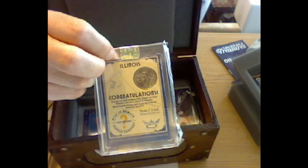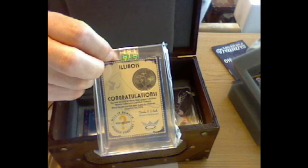27, Ken Tyler. This is the quarter collection from the Wheeler Collection Treasures. This is the Illinois quarter. And there we go.